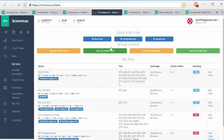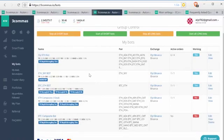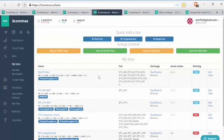you have to know that different bots will work differently depending on how the market's going. Right here they have quick group controls, so you can start or stop all your short or long bots. Super important. Most people don't realize this when using bots, but one configuration isn't going to work in every market condition. If the market's going up, down, or sideways, one bot isn't going to be able to cover all that successfully.